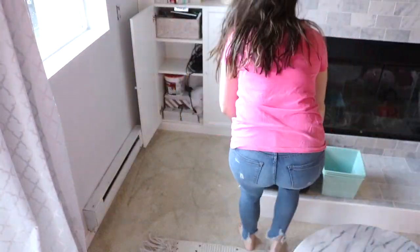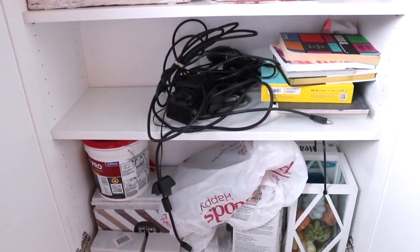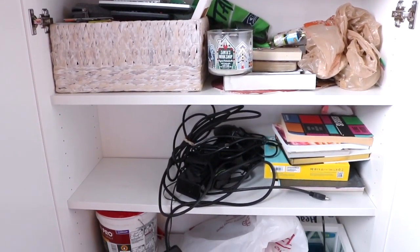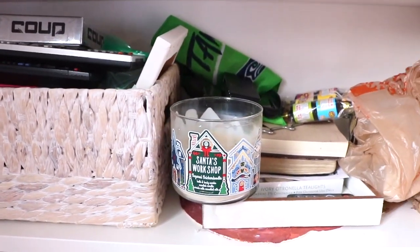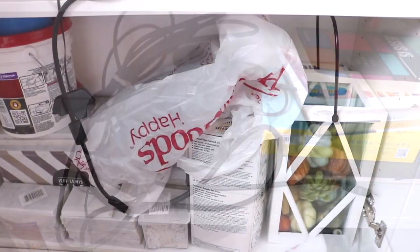If you are working with a small space, I highly recommend these IKEA Billy bookcases. One, they're very inexpensive, and a thing that I love the most is that you can add doors to the bookcase itself, and that creates extra storage space that you can tuck away and keep hidden. If you are working in an apartment or condo, then I highly recommend these. They have worked out really well, and I have these bookcases all over my place.